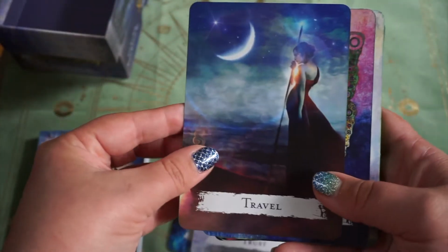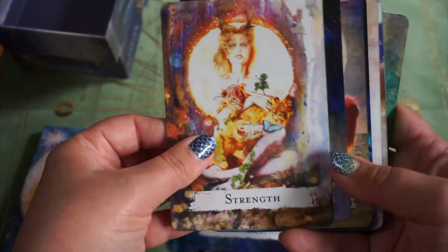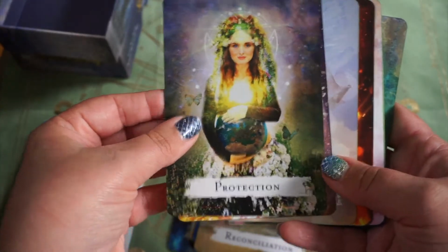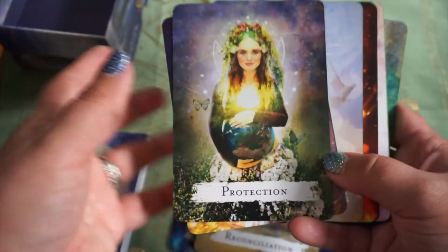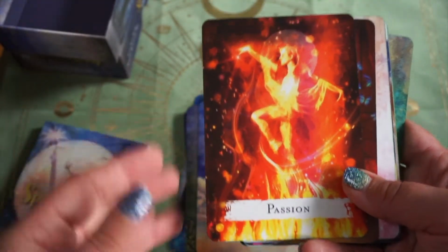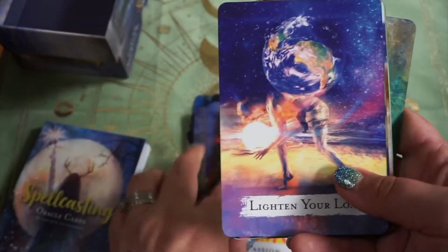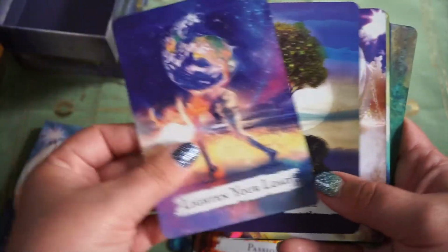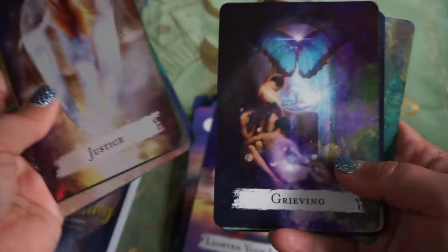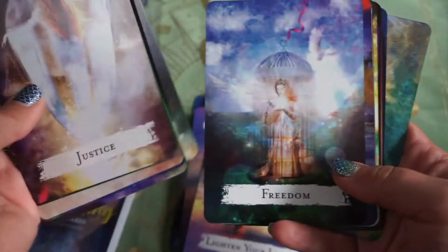Now I find these interesting because they're spellcasting oracle cards. I guess, you know, you could really go either way and just use these for divinatory purposes, and or as a clarification deck, or you could jump in and use, you know, the guidance for spell work and hear the incantations and whatnot. So I guess it's really up to you how you would want to best utilize these. I mean, I'm assuming if you're reading for someone else, you might just use these in a divinatory way rather than being like, and here's the incantation for your spell work.